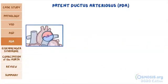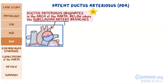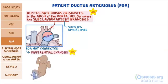Now, here's where anatomy knowledge kicks in. The ductus arteriosus originates in the arch of the aorta, below where the subclavian artery branches. And remember, the subclavian artery supplies the upper limbs. So every time a PDA is not corrected, babies eventually present with normal pink upper limbs, but pale or even cyanotic lower limbs, which is called differential cyanosis.